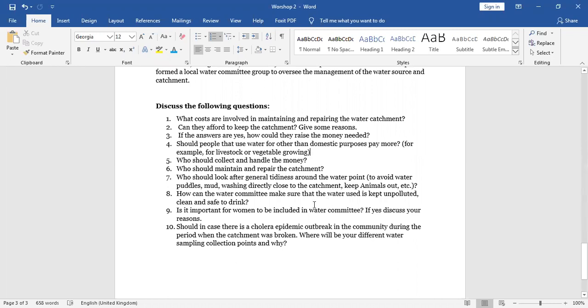Yeah, so the fifth point: how should we collect and handle the money? After you've done the project, every year you have to collect money. Who do you think in the community can best handle the money? Is it someone who is the treasurer, or maybe a member who is not part of the committee, or maybe part of the committee but is not an accountant? What do you think in this kind of case for a community water project?